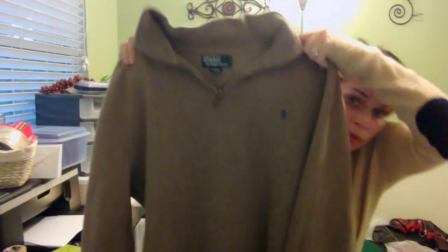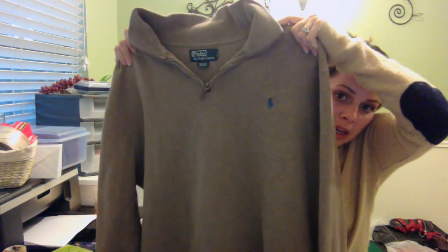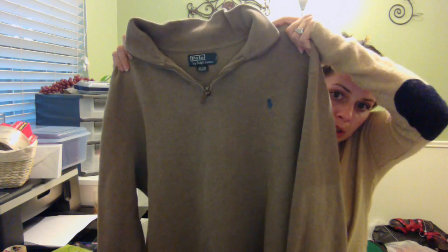My hubby will like this one, I think. We need to go through his closet and mine and get rid of some clothes. We'll definitely donate some. But here's a Ralph Lauren sweater. It is an extra large, and that's exactly the size he wears. It's 100% cotton, and it's got a blue horse logo.